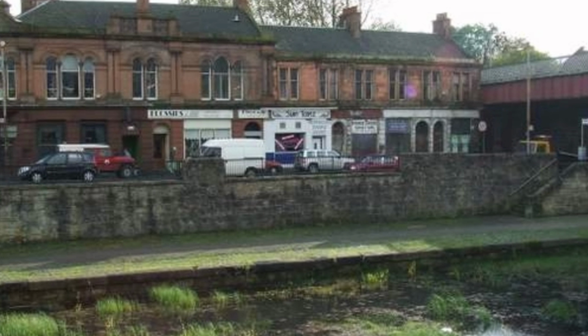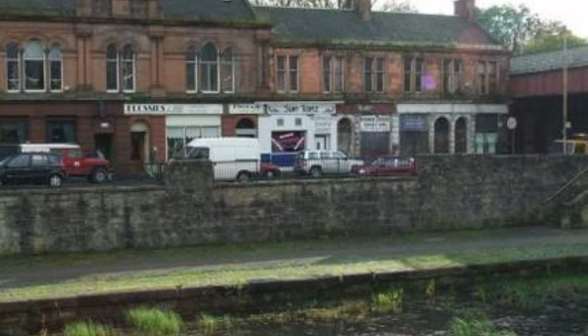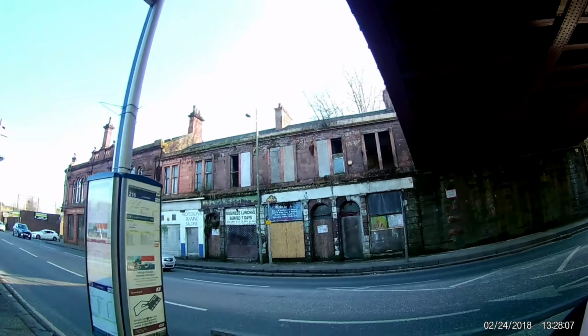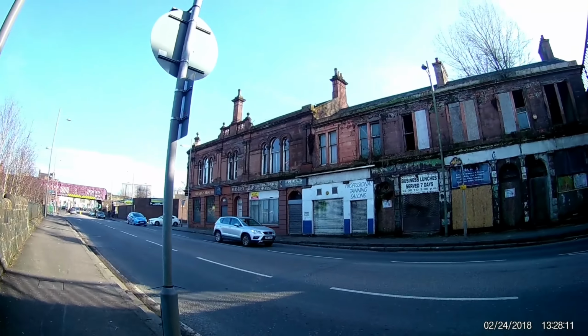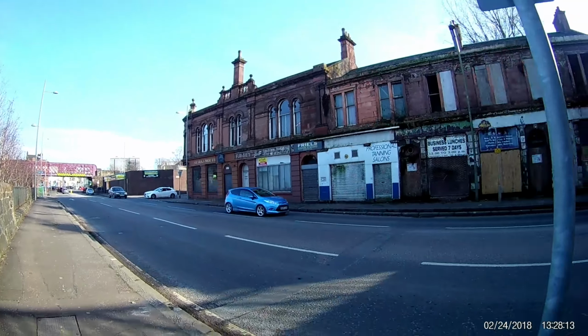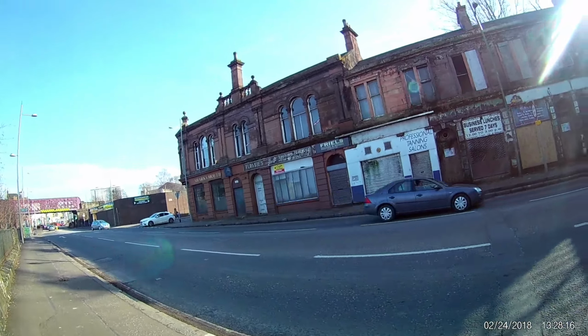Just across the road there, you'll see a shoe shop which has recently just closed down. The shop was called Flossie's and it was Coatbridge's longest running store. It was open for something like 71 years, but it recently closed down because there was no business there anymore.